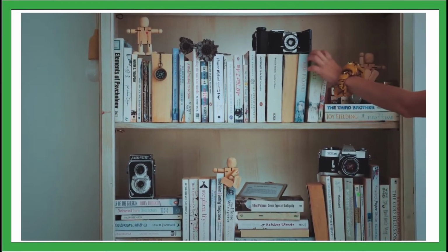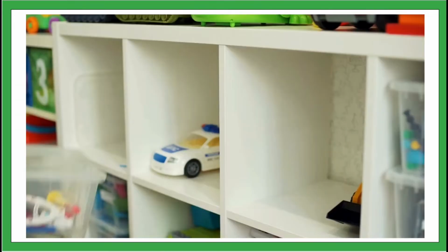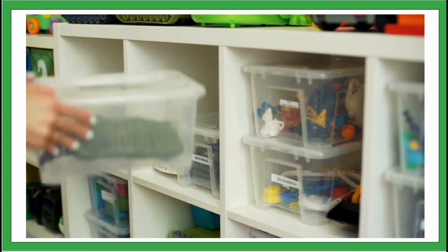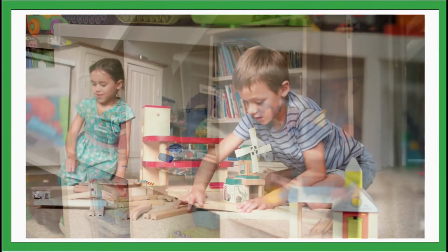Keep like with like: books with books, cereal with cereal, and so on. I always advocate using labels, especially on containers that aren't see-through. For kids, these can be written labels or pictures for younger ones.